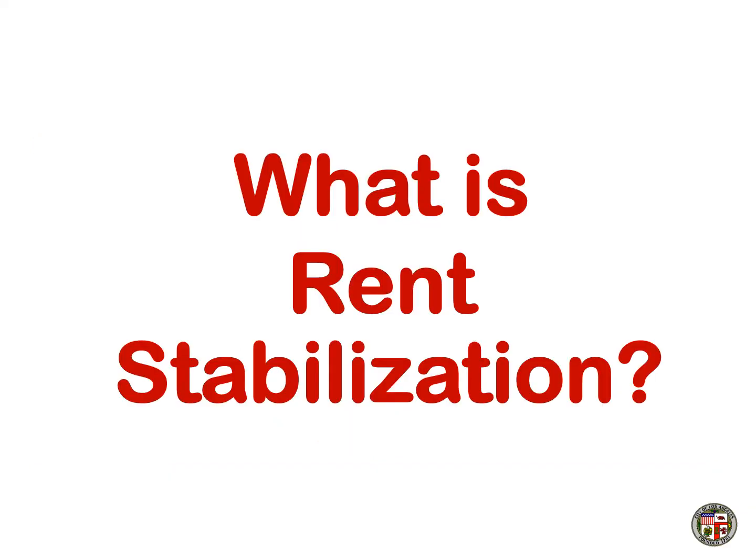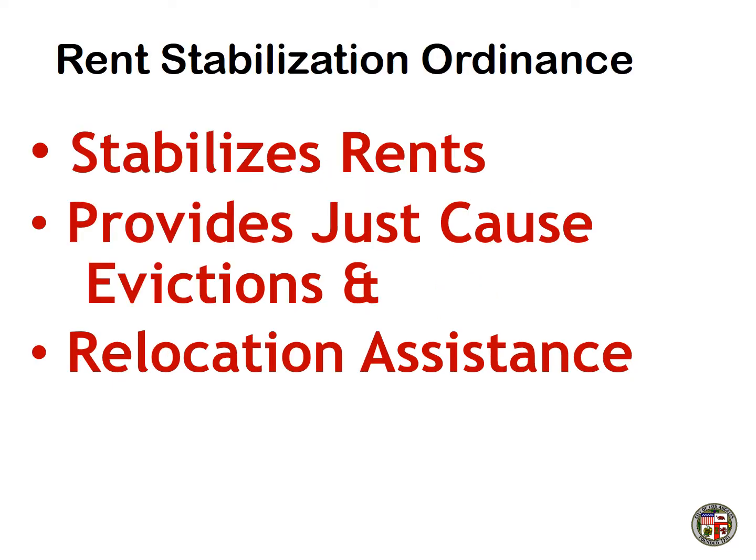So our topic today, what is rent stabilization? The purpose of the Rent Stabilization Ordinance is to protect tenants from excessive rent increases, and at the same time, it allows landlords to benefit from their investment in their rental property. It stabilizes rent for renters. It also requires that landlords have just cause when evicting tenants. When tenants are not at fault for evictions, the ordinance requires landlords to pay relocation assistance.